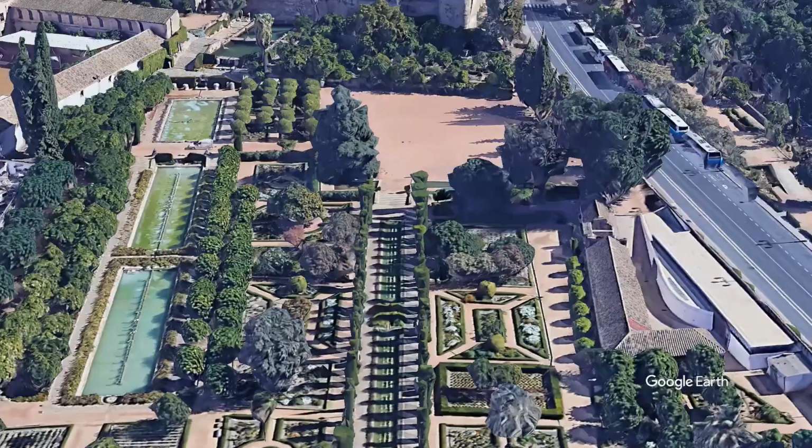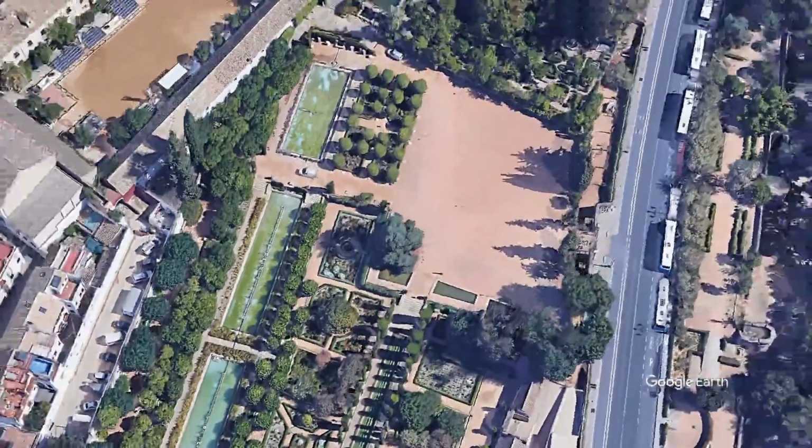Okay, so these gardens, a big yes. You have to see this. You have to see the fountains, the fish ponds, and the... Oh, it's so beautiful, everything. So this is a must if you come to Cordoba. See the Alcázar gardens. Okay, so next stop is La Mezquita, the mosque, or also called the cathedral.